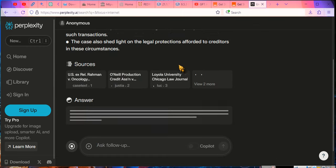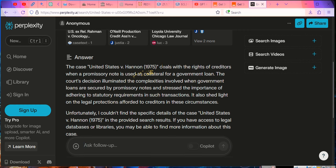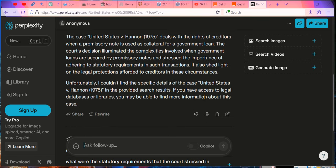Interesting. What are you saying, Perplexity? The case United States versus Hannon, 1975, deals with the rights of creditors when a promissory note is used as collateral for a government loan. The court's decision illuminates the complexities involved in government loans that are secured by promissory notes and stresses the importance of adhering to statutory requirements in such transactions. It also sheds light on the legal protections afforded creditors in these circumstances.